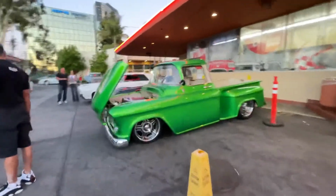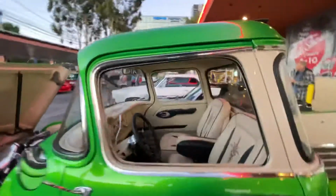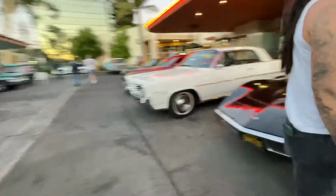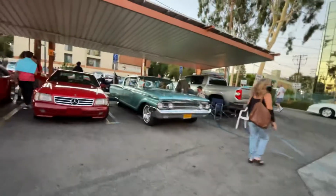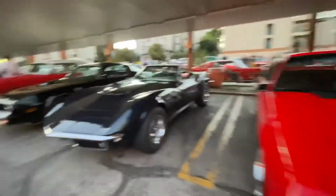Look at the color. This is like candy apple green. Chevrolet. I mean, come on, you know? It's a pickup. It's a beauty. You know what it smells like? Hot oil and hamburgers. Oh, there's a Starbucks here. Hot oil, oil burning, and hamburgers.